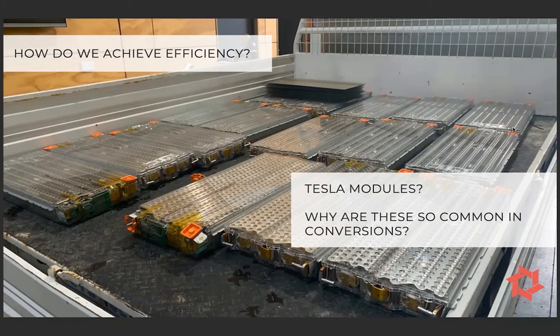Yeah, look, I think if you treat your batteries well and you use a good BMS, they should treat you well. That's how I'm approaching it.